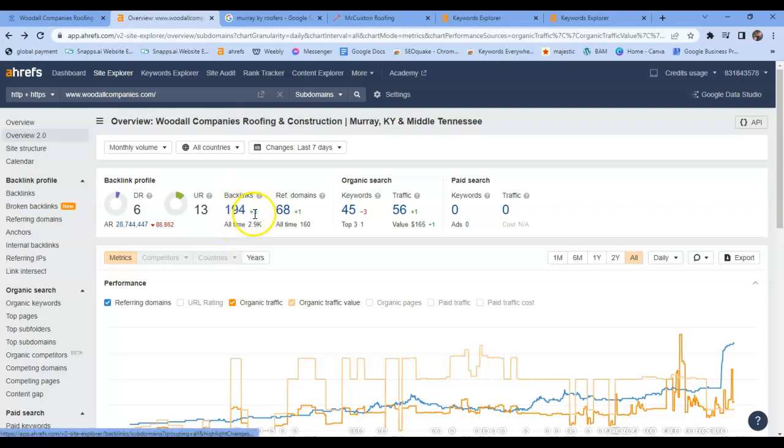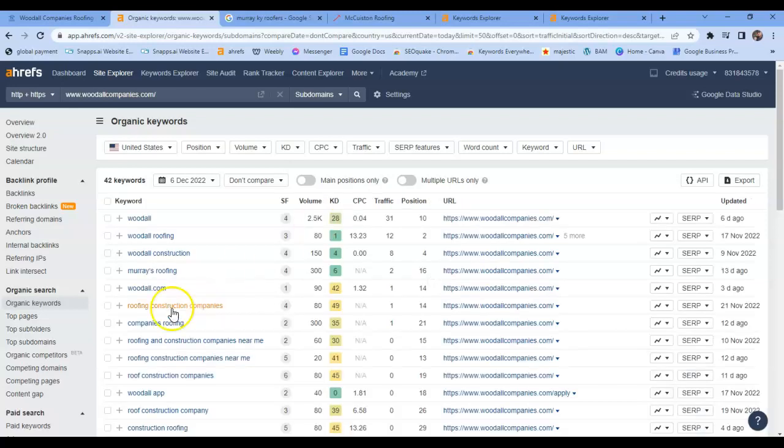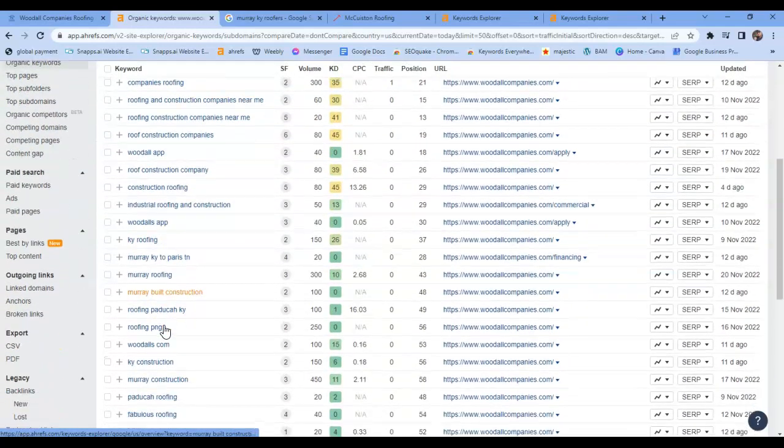So you can't go and leave a review at Pizza Hut and put woodallcompanies.com in there. Although it would be a backlink, it would not give you any power. It would actually hurt you. So you want to make sure that you're going after authoritative backlinks that are relevant and local to you and your industry. Now, right now, you've got 45 keywords that you're being found for. The keywords in here are kind of national keywords. I'm going to show you some in here. Let's see.